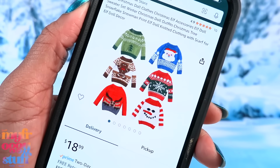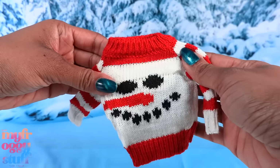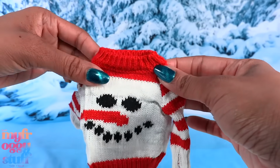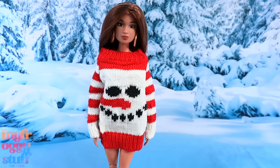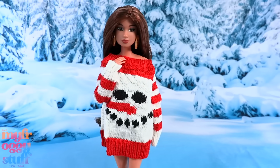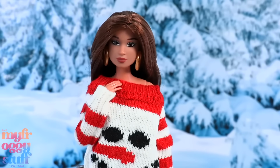This one was $18.99. We're getting 6 sweaters, making them about $3.17 each. The knit is a little thinner, which I do like. The collar does seem a little tighter, so let's try it on a doll. Okay, I do like the fit of these a little better. It was a lot easier to get on the doll. It's still an oversized sweater, but the thinner knit seems to work a little better for me.